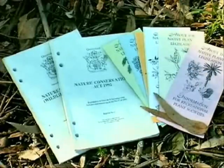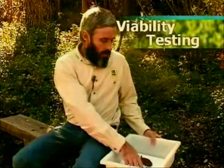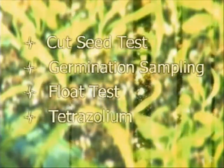The other important component is to make sure that you've covered legal requirements by doing a bit of research in the Nature Conservation Act and Environmental Protection Act. After collecting or purchasing seed, it may be important to see if the seed has a chance of germinating. This is called viability testing. There are four commonly used viability tests: a cut seed test, germination sampling, a float test, or tetrazolium testing.